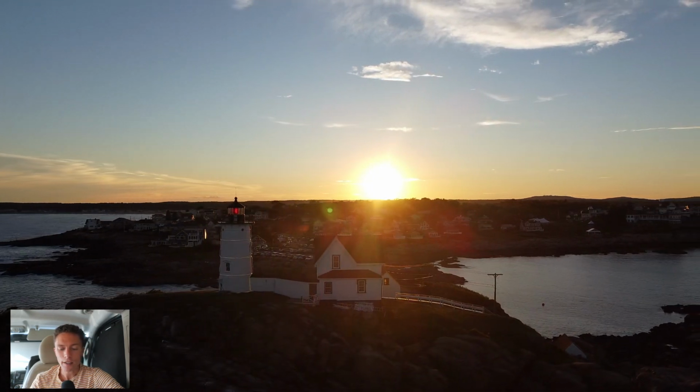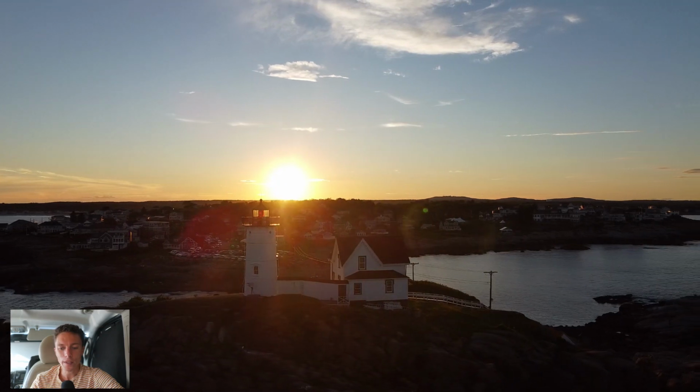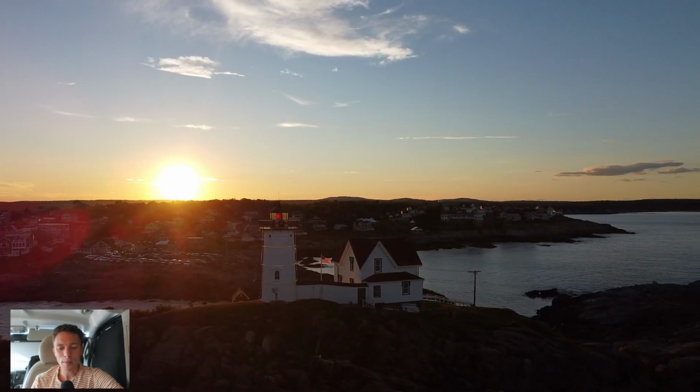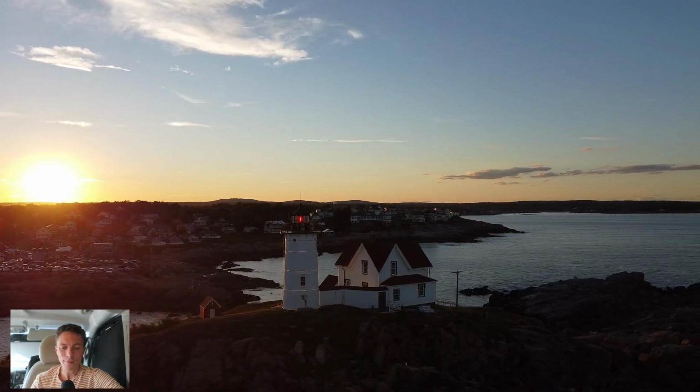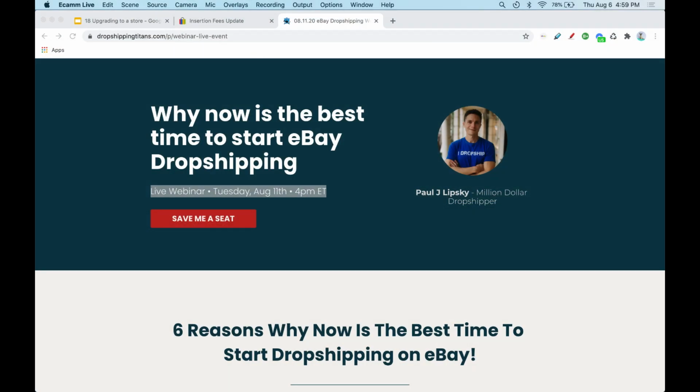So definitely stunning. And it's called Nubble Lighthouse because when they commissioned it, they said, let's build a lighthouse on that little nub of land. And so that's where the name Nubble Lighthouse came from. So this was definitely one of the most beautiful places that we had the chance to sleep at.